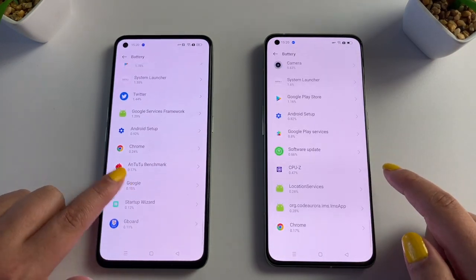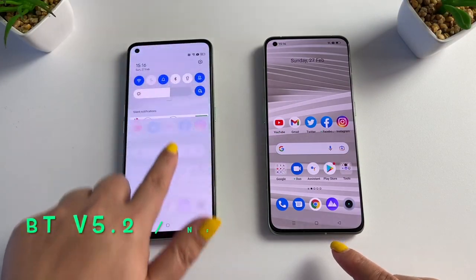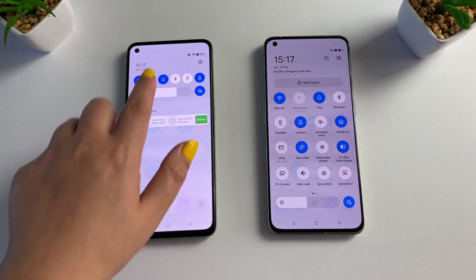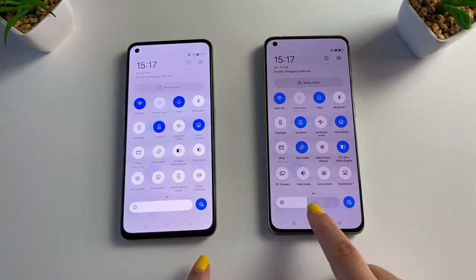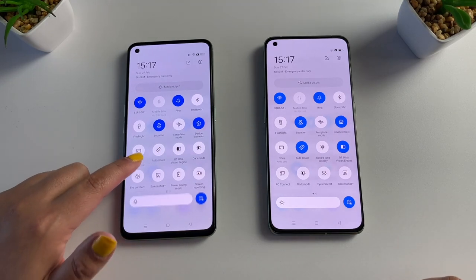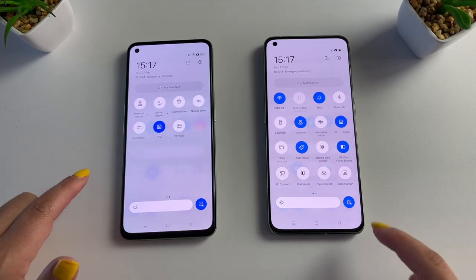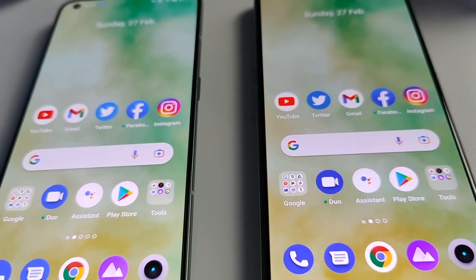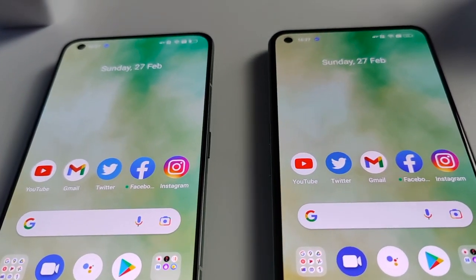very fast charging speeds. Both the Realme GT2 and the GT2 Pro support Bluetooth version 5.2, NFC and dual SIM 5G, and unfortunately neither of the phones have expandable storage options, guys, but I'm not complaining, as what we do have is plenty of storage and RAM on the phone, so I'm not too fussed about that.